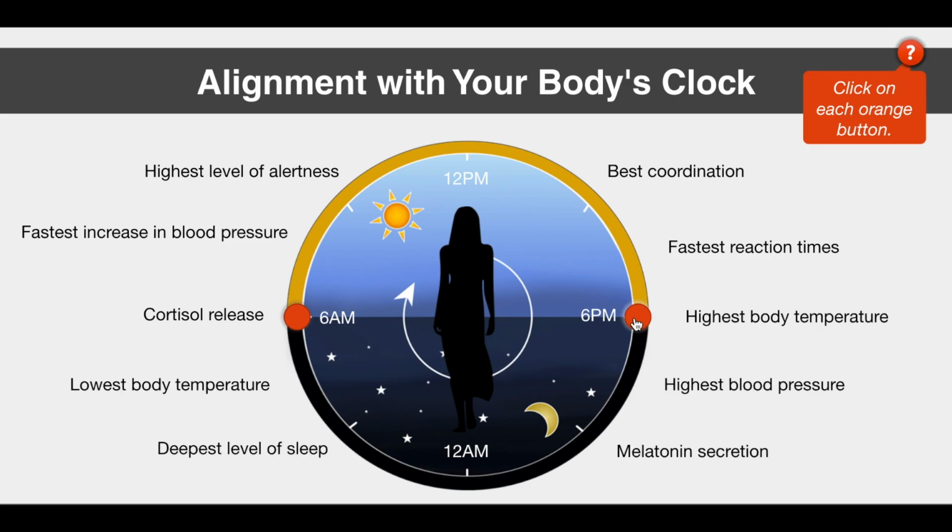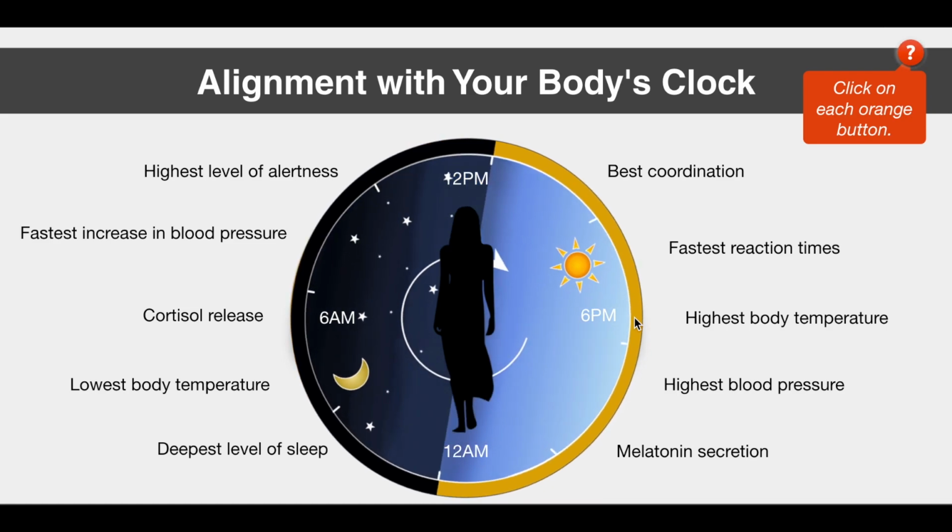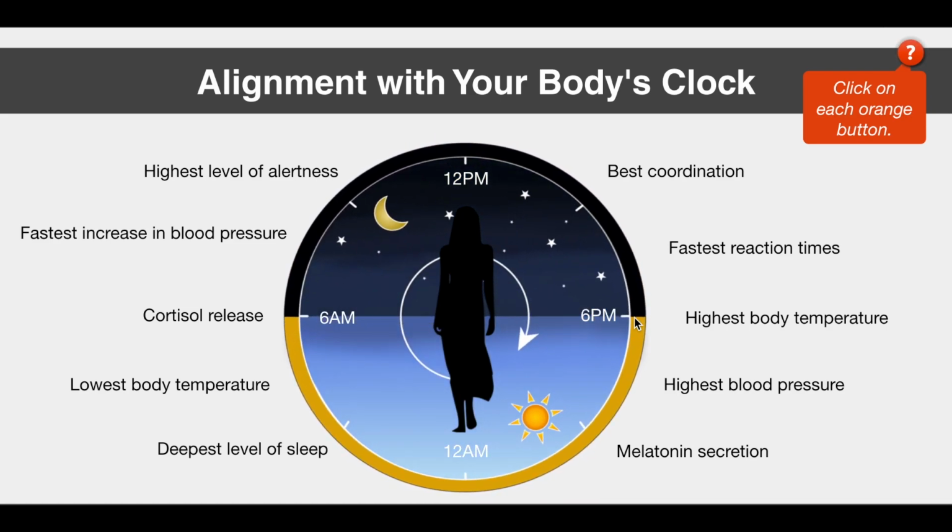Between the hours of 6 p.m. and 6 a.m., we begin to wind down and we experience our highest levels of blood pressure. Our brain secretes melatonin, a hormone that tells us it's time to prepare for sleep, and we experience our deepest state of sleep and lowest body temperature at night. Ideally, shift workers can also align with the night shift so that they can experience the benefits of alertness at night and deep sleep during the day. This is possible if you shift your circadian rhythm for the night shift.